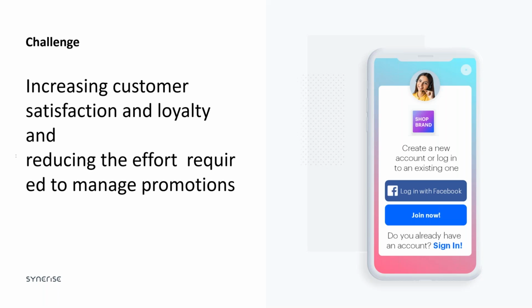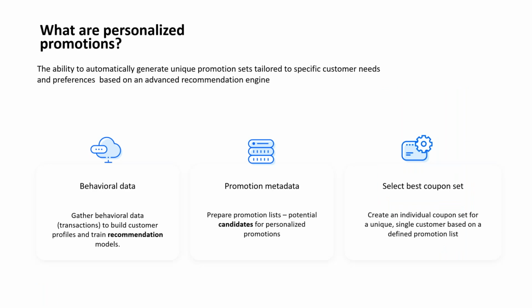But we also wanted to ensure that marketing teams reduce the effort required to manage promotions or segment promotions for individuals, and rather do it automatically. The main thing we are focused on is building an ability to automatically generate promotion assignments based on all the data that we have and all the customer profiles that we gather within the platform, and create a unique set of promotions tailored to specific needs and specific profiles with the recommendation engines that we've built.